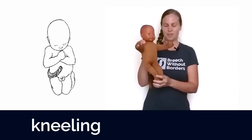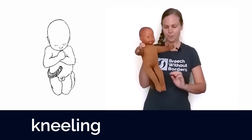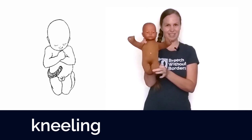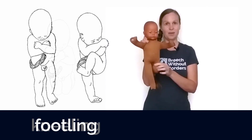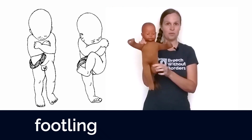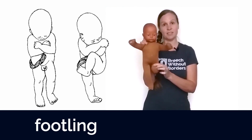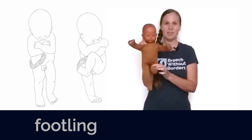And finally, we have a few other kinds that are quite rare. One of them is called a kneeling breech, where the knees are coming first, one or both knees. And we also have a footling breech, where one or both feet are coming first, with one or both hips fully extended, so the baby is essentially standing up in utero. So those are the different kinds of breech presentations.